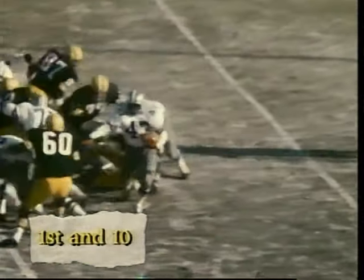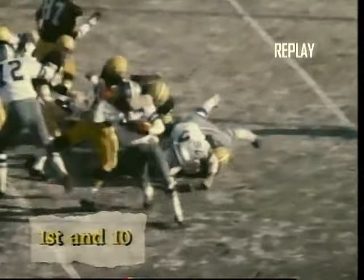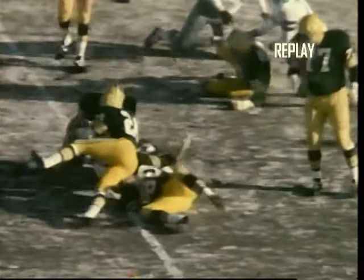Meredith hands off to Don Perkins, and he is clotheslined just a yard past the line of scrimmage by Leroy Caffey, but manages to move forward to the 25-yard line where he's finally stopped. Pick up on the play of 3 yards makes it 2nd down and 7. 2nd and 7.